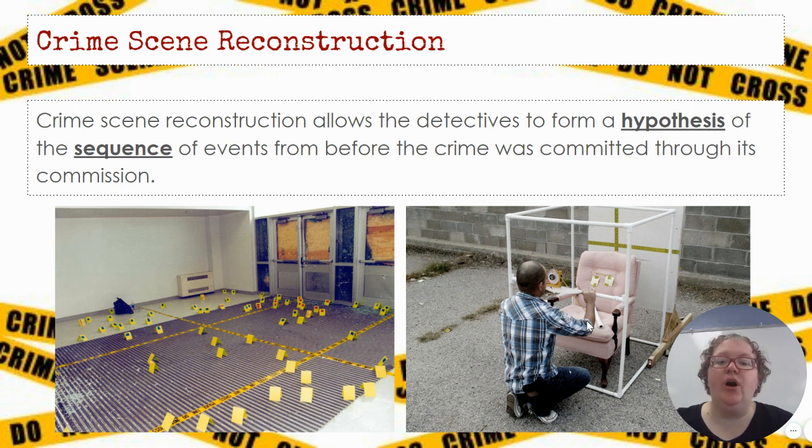The reason that we go through all of those 7 S's is to allow for the possibility of crime scene reconstruction later on during the prosecution trial phase. So crime scene reconstruction allows detectives to form a hypothesis of the sequence of events before the crime was committed through its commission. So using that crime scene sketch, we know how big the room was. We know where specific things are located. So if a detective gets really stuck in a cold case, they can literally reconstruct what that crime scene looked like, even if it was 10, 15 years later, based on that sketch. That's why that sketch is so important and why it needs to have all those measurements on it.